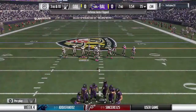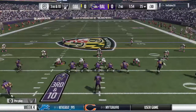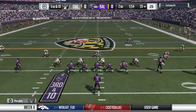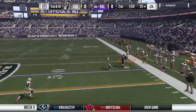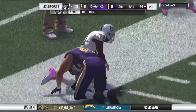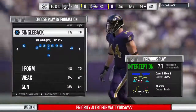Now play number 7 of the drive as they're looking at a 3rd and 10. They come out 5 wide, 3 of them to the right side. 3rd down. Flacco needs a decent chunk of yardage. And my goodness, another interception. Picked off by Sean Smith. And now Oakland ready to take the field.